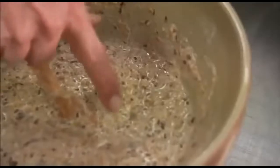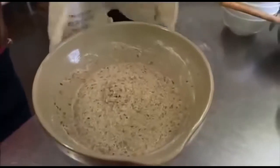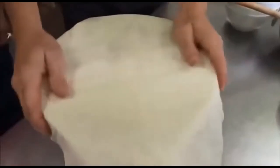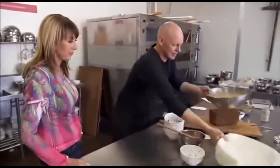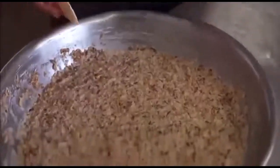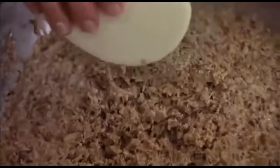You start actually having a whole life happening in here. And you can already now see a few bubbles occurring on it. You can see it already here. And then we're going to cover it with a wet towel and let it sit until tomorrow. And this is one from yesterday? This is the one we did yesterday. So this is what we call the sponge. This here now should feel like wet clay.